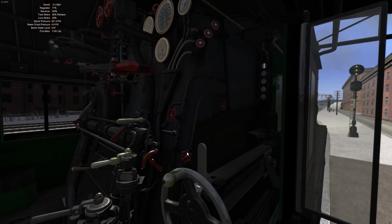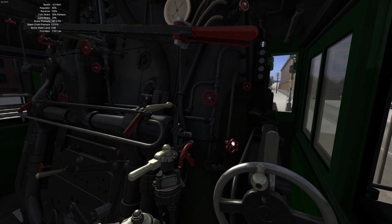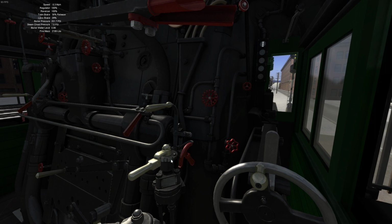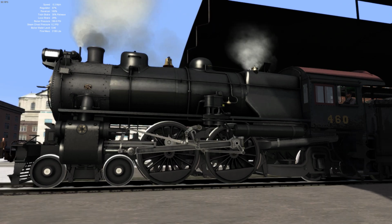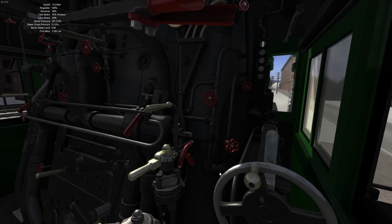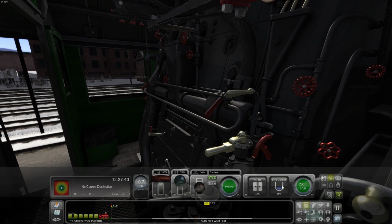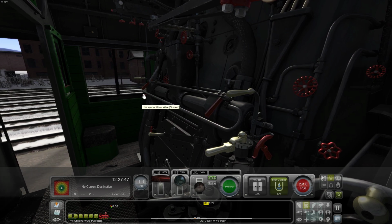Now it definitely takes a little bit to get these locomotives to walk away. Like I said, these are not powerhouse locomotives. Well, they are and they aren't. So you might need some sand to get going. But you can actually spin the wheels, which is interesting. And that lever and that lever for your injector over there on the fireman's side.